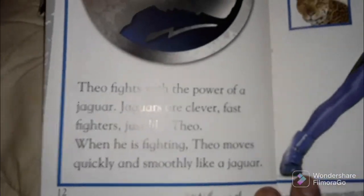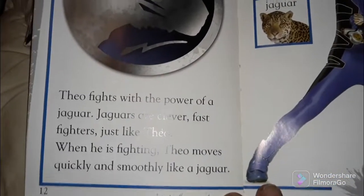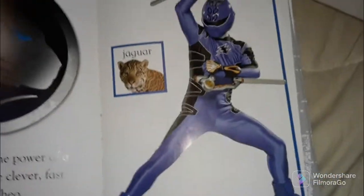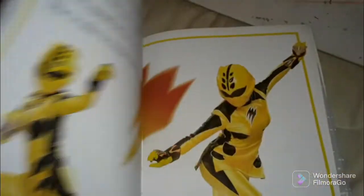Jaguar. Theo fights with the power of a jaguar. Jaguars are clever, fast fighters, just like Theo. When he is fighting, Theo moves quickly and smoothly, like a jaguar.